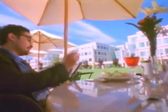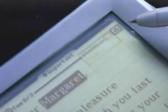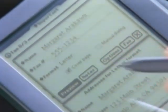Say you're on a train or a plane. Or at a little cafe. You can write a fax. Say you want to send that fax to Margaret. You just highlight Margaret's name in the text, tap fax. And Newton will automatically fill out a fax cover sheet with Margaret's number on it. We've built in Newton intelligence so that Newton knows enough about what you're trying to do to help you do it.